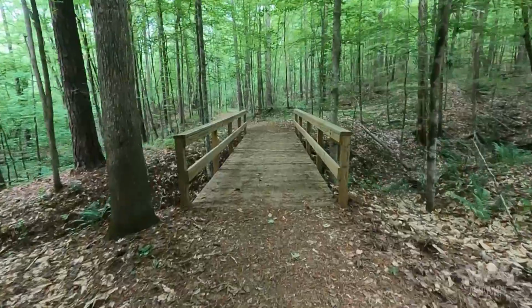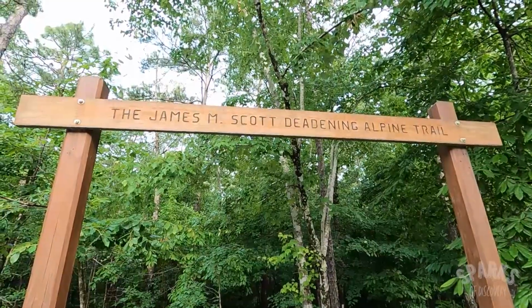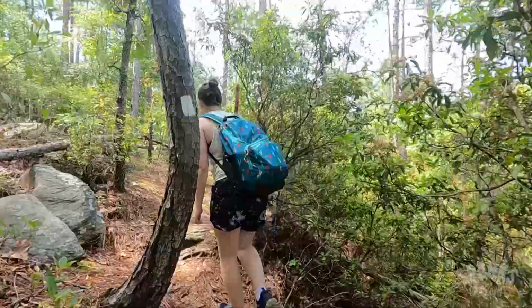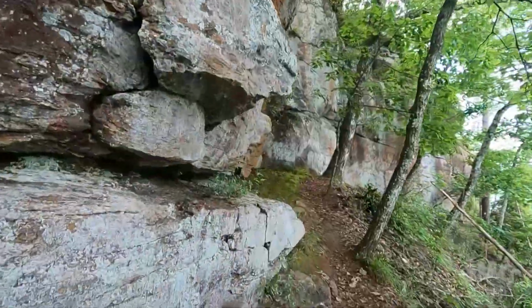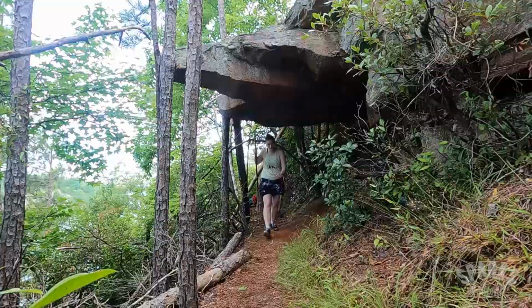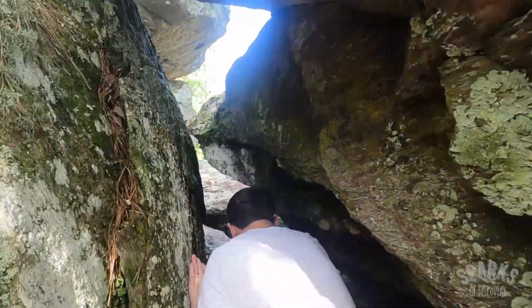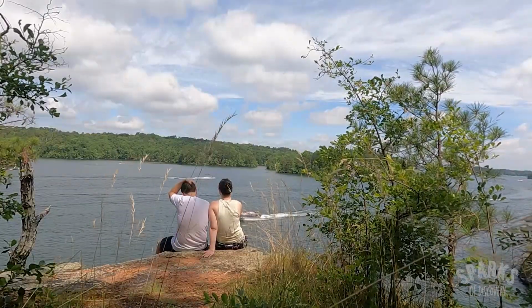There are also a couple of other trailheads nearby, each with their own unique hiking trails and scenery. Just a few miles away is the Deadening, which is the most difficult of all the trails, but by far the most rewarding. There are some truly spectacular rock formations which you'll get to go over, under, and through on this 4.2-mile hiking adventure. This one is our favorite trail on Lake Martin. We usually hike it at least once a year.